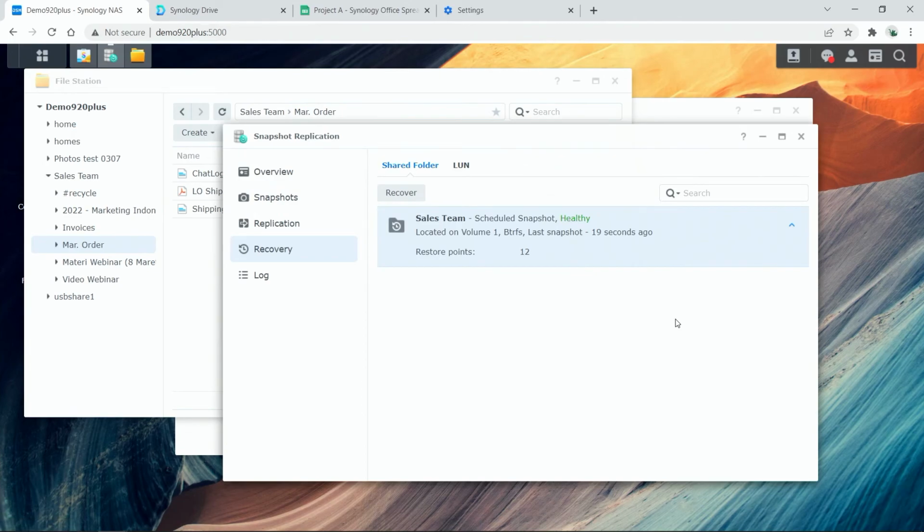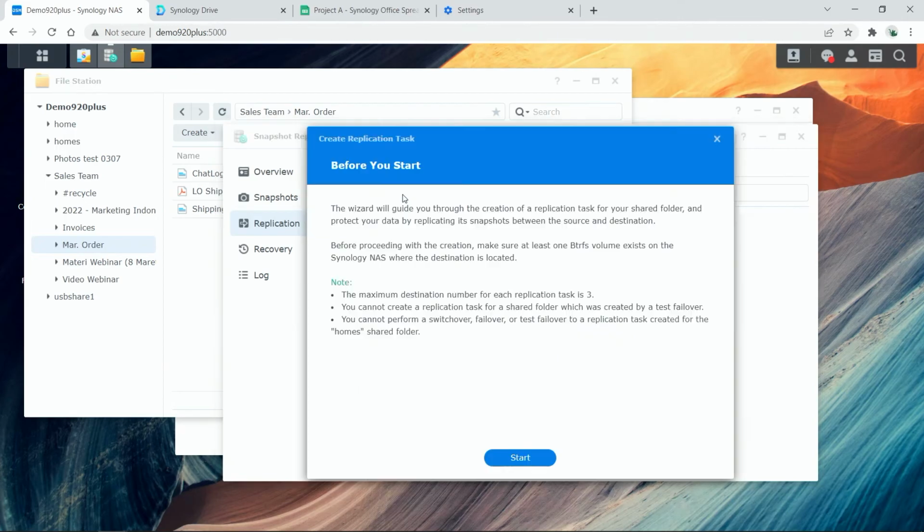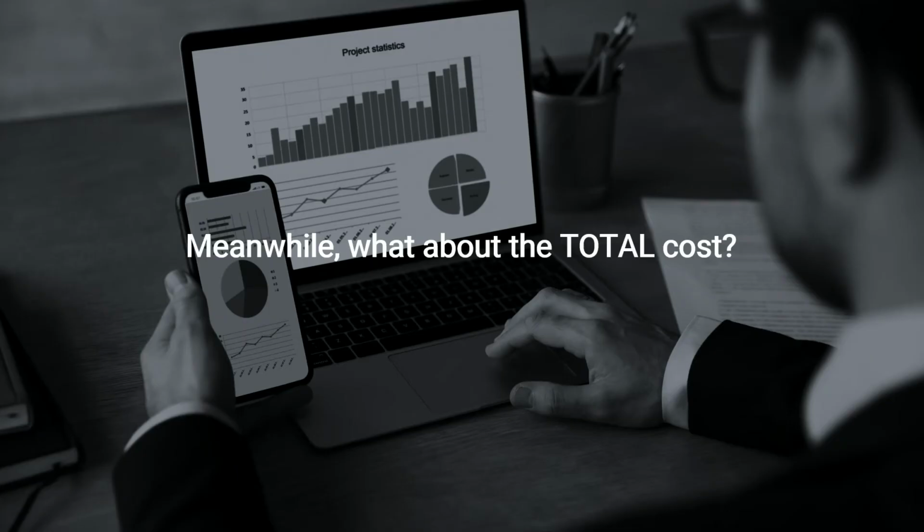And to fulfill the 3-2-1 backup strategy, we can also do a replication to another NAS to keep your service continued even in the event of disaster. So now, your files and folders are fully secured by block level protection. Let's have some recap on how we protect your data. To protect your password away from unauthorized access, we have secure sign-in apps. To protect your NAS, you may use the Hyper Backup and Snapshot Replication to keep your data and service available.